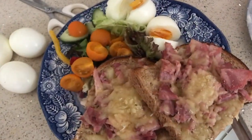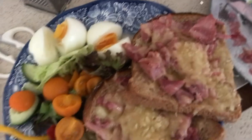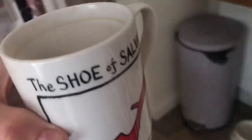Right, there's my little tea. So tonight I've got ham toasties, which I've made out of brown bread, lots of ham, low-fat cheese, salad, and boiled egg. So off to enjoy it. Trying to finish my coffee, and Tesco has arrived.